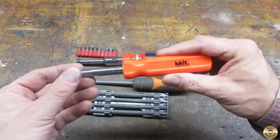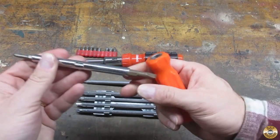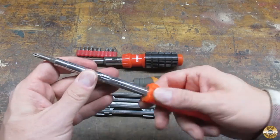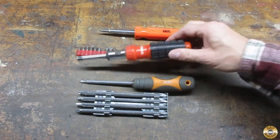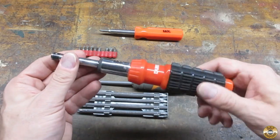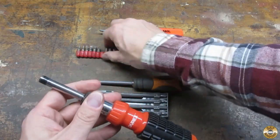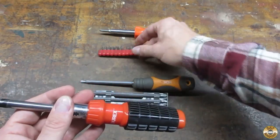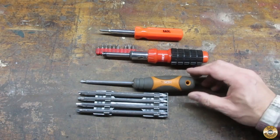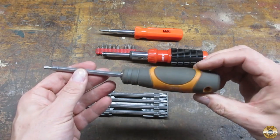This is your typical 6-in-1. They're super handy. I have a bunch of these. Someone must have given me this. This is a ratcheting bit driver. Has an assortment of bits. And this one's pretty interesting, right?